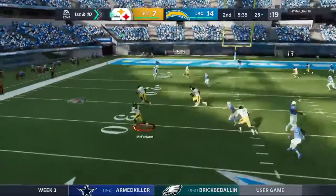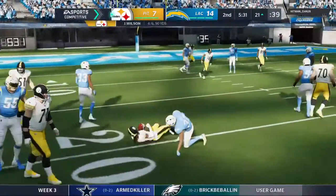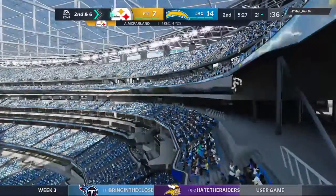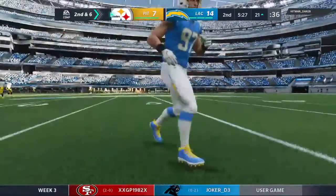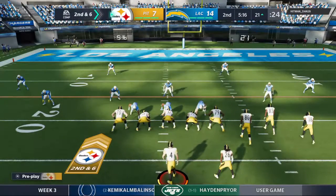Wilson. Now they set up a screen for McFarland. They'll contain him to just 4. 2nd down. So many things have to come together just right for a screen pass to break for big yardage. The blocking, the timing of the pass to the runner, everything has to fit together just right. But on that play, the defense was able to disrupt things and hold it to a short gain.